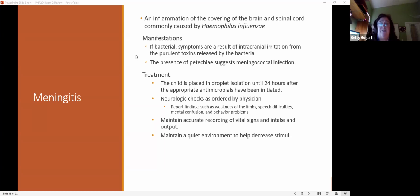So neurological checks are going to be done. It's an inflammation of their brain, so there's a lot of pressure in there, right? So we're doing neuro checks, looking for weakness, speech problems, mental confusion, or all of a sudden their behavior changes, making sure that we check their vital signs, fevers, of course, looking at intake and output. Again, fluid balance and pressure in the brain. We don't want them overloaded with too much fluid.